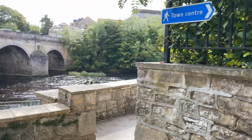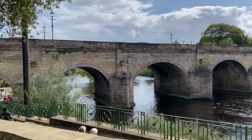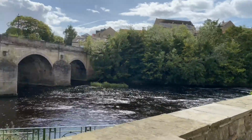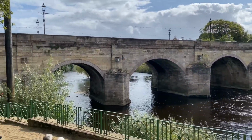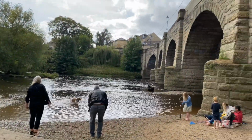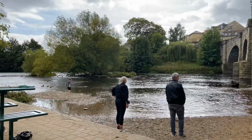So we just turned the corner and there's a river. It's really pretty. There's birds and stuff, a little bridge. Yeah, it's so nice. So we're going to sit down and have a sandwich and have a break from the charity shop shopping. So we've just had our sandwich and there's a really nice view. There's lots of ducks, there's dogs playing. It's really nice.